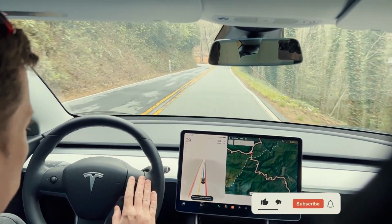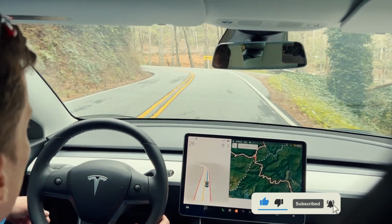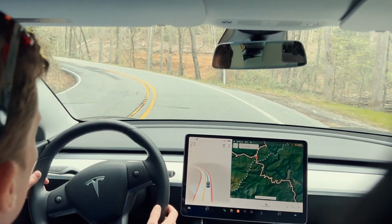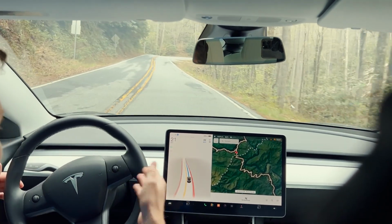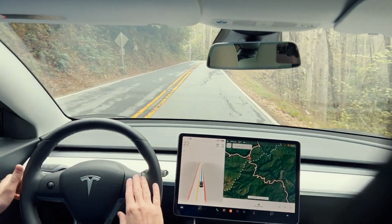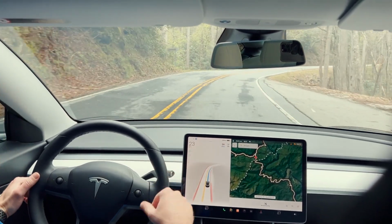Today we're gonna go through the Tail of the Dragon here at Deals Gap with full self drive. Probably not the best idea, so we're gonna see how it does on these turns. If it does get too sketchy, I'll take over and then I'll just drive the rest of it, but let's get to it.